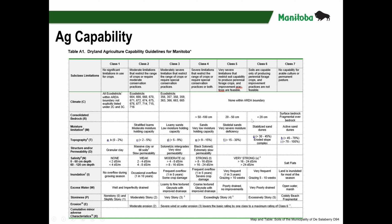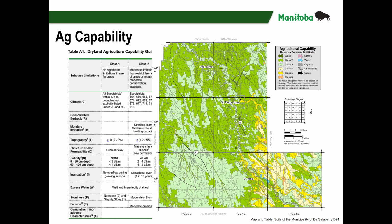As well as climate is also taken into consideration for agricultural capability. The system is usually applied on a soil polygon basis, and the individual soil series are assessed, and the maps portray the condition represented by the dominant soil within the polygon. So here's an example from the RM of De Salaberry and the agricultural capability map that is developed from the different soil series and phases found within the area.